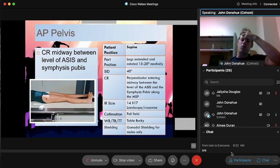Now, there are available certain kinds of shields for females. I'm going to show you a picture of that in a little bit. But it is not required. It's optional for females, but it is required for males because you can still shield the testes quite easily on a pelvis x-ray.